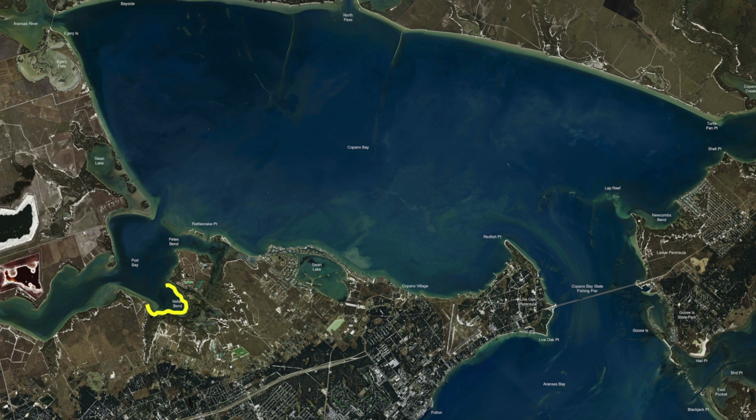They can find food, they can eat, and they can get protection from porpoise that are cruising out in Port Bay and parts of Copano Bay. That's kind of a safe haven for them to a degree. They can get away from them.